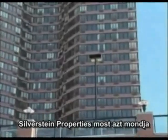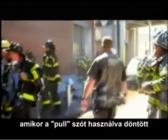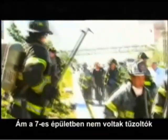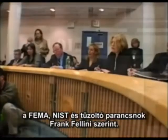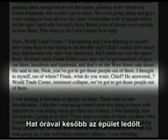Silverstein Properties now tells us that its owner was referring to the team of firefighters inside the building when he spoke of the decision to pull the firemen out of harm's way. However, there were no firefighters in Building 7, according to FEMA, NIST, and Fire Chief Frank Fellini. They were ordered out at 11:30 that morning. 6 hours later, the building came down.